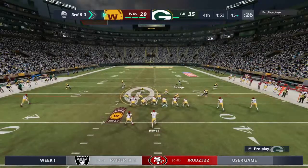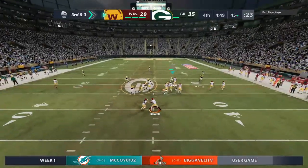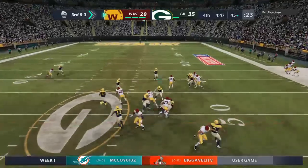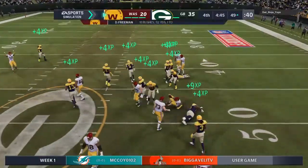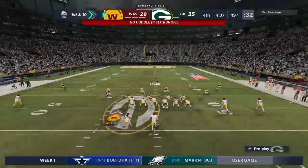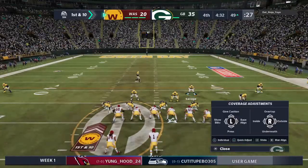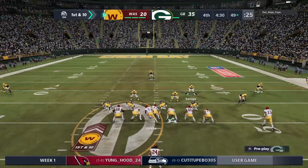Washington on 3rd down, 0 for 3 to this point. They could use a conversion. This time it's 3rd and 3. And now a 10th carry for Freeman. And he's got the first down yardage there as he takes it just across midfield. Able to get what they need to keep the drive going with a 6-yard pickup on 3rd down.